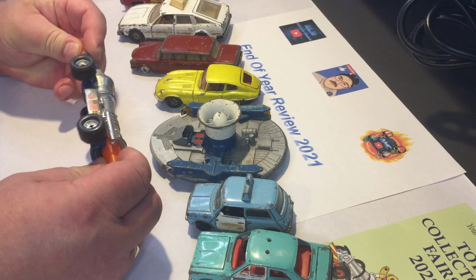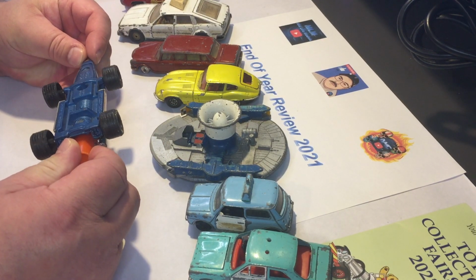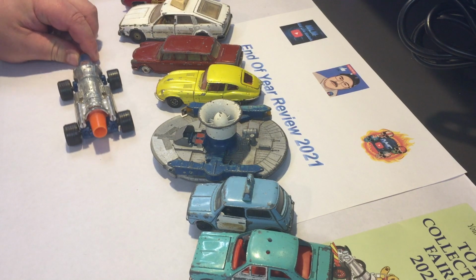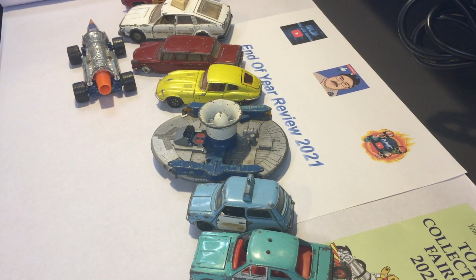Always wanted one of these, and I don't know why. It is the Corgi Toys Whiz Wheels Silver Streak Swedish Jet Dragster. Didn't know that the Swedes were well renowned for dragsters, but there you go. Fun one to do.